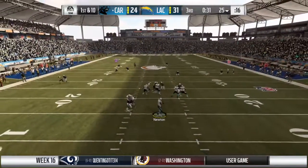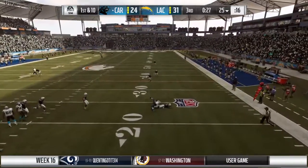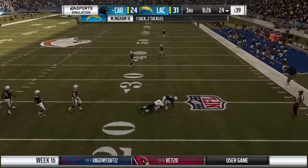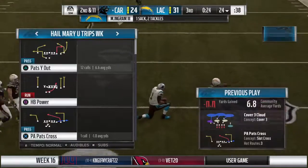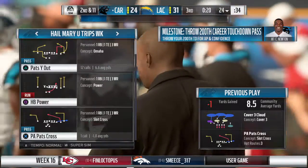On first down, Newton. Flush to his right. And he can't get rid of it. He's taken down. Melvin Ingram in there to drop him for his 11th sack of the year.